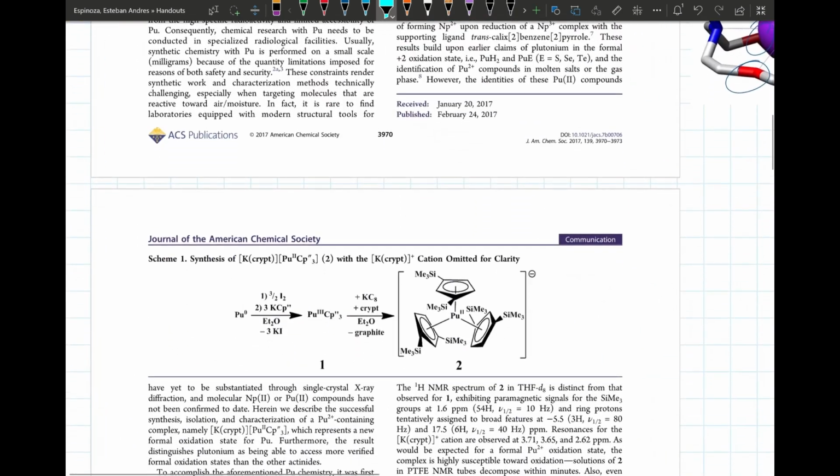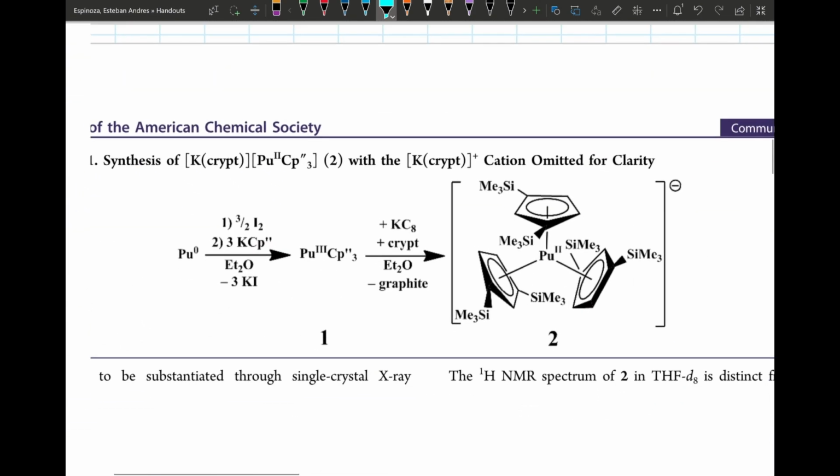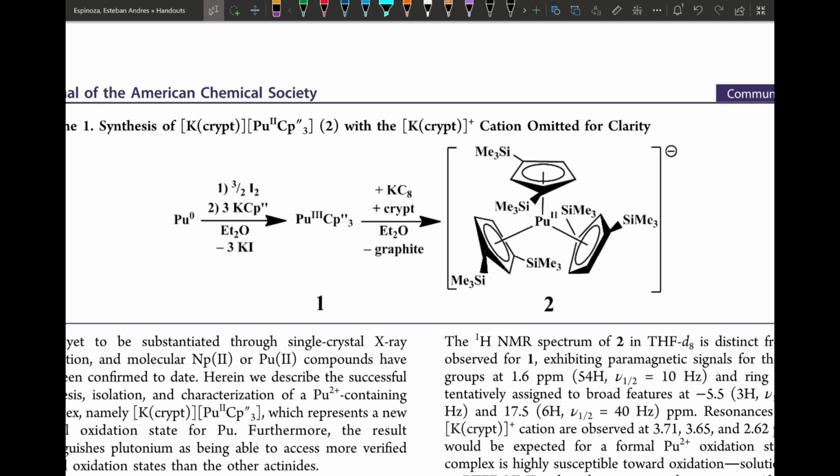So for their synthesis of the 3+ precursor, they have that here. They started with plutonium metal, and then they oxidized that with iodine in diethyl ether, and then followed that with a few rounds of the potassium Cp'', and that gave them this plutonium 3+ Cp'', which is basically the same as this over here, except it's a 3 instead of a 2 on the plutonium. And they say that they were able to confirm the presence of the 3+ Cp'' with X-ray diffraction, or XRD, and 29Si NMR, but the high levels of disorder in the compound prevented measurement of, they say, metric parameters. I'm assuming that might mean something like bond lengths.